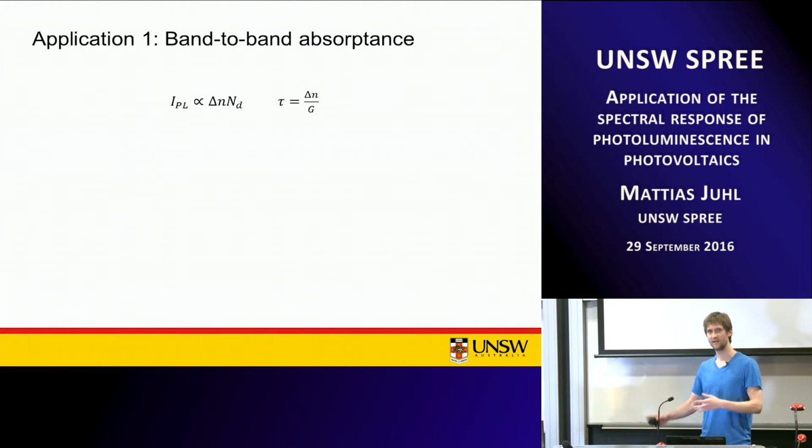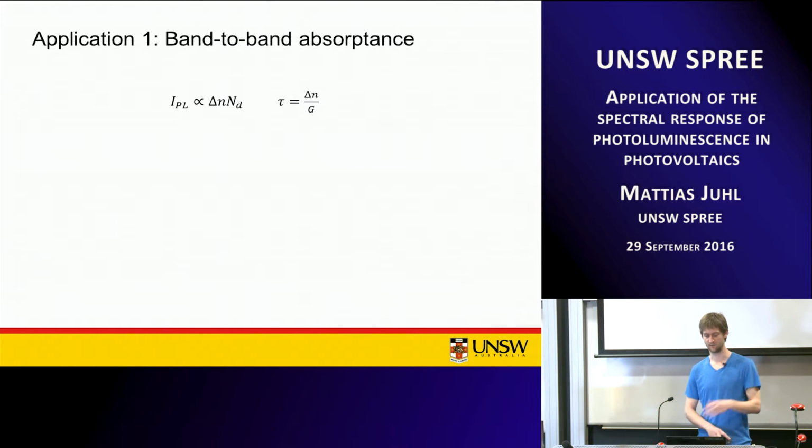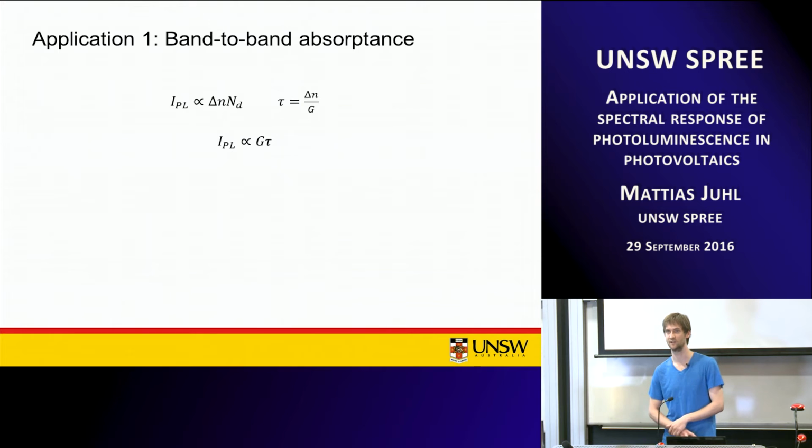So we need a relationship between photoluminescence intensity and absorptance. It'll just take one slide. It's pretty easy. The photoluminescence intensity can be found from the van Roosbroeck formula as the product of the carrier densities. So in low injection, the PL intensity is proportional to the minority carrier density times the bulk doping. And then if we rely on our old lifetime equation, that the minority carrier lifetime is equal to the excess carrier density over the generation rate of electron-holes, we can put those together and see that the PL intensity is going to be the generation rate times this effective lifetime value.